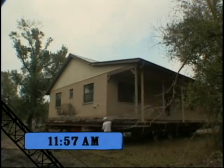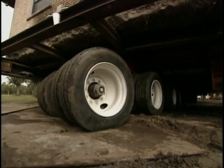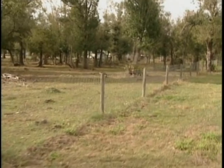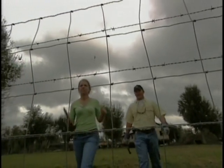Wow. It's almost noon now. The house has moved probably 100 feet from where it originally sat. And there are still 500 feet to go before the house clears the pasture. There's 4 fences that have to be taken down. Put it right here in the middle. Just cut it right in the middle.